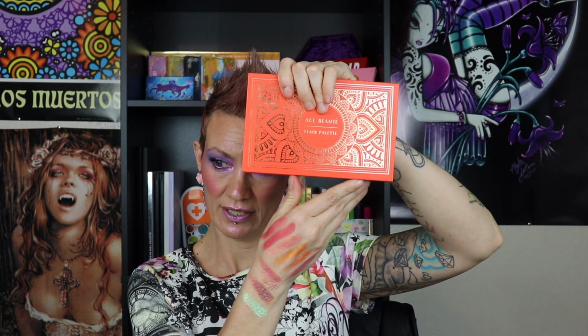I think my second... Actually, I think I bought the Flare palette, which looks like this. And this is the color story. Seriously, such a bomb palette. Everything about this palette, every single row, it makes so much sense to me. The colors just go together. These shimmers are bomb. I love Ace Beauté's formula.